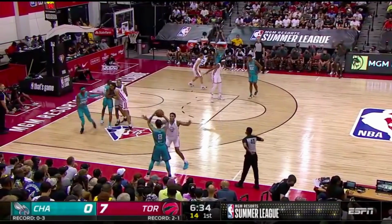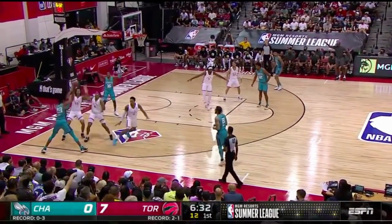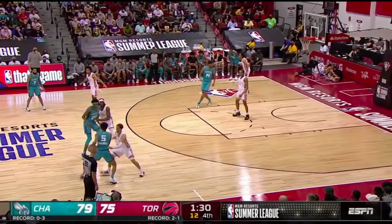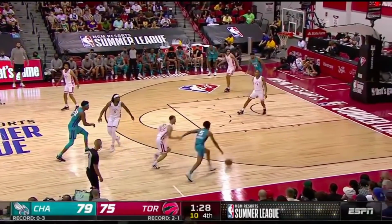In an organization like Toronto where defensive development is a big focal point, I expect Banton's defense to only get better over time. But right now, this end of the floor is already a strength for him, in my opinion.